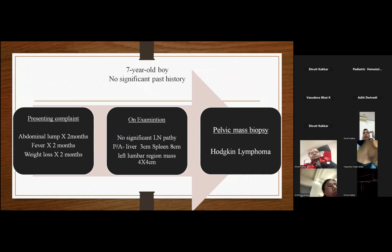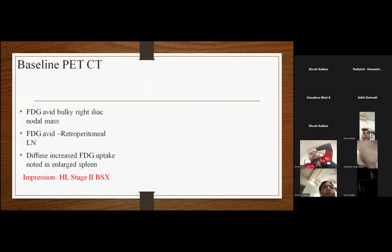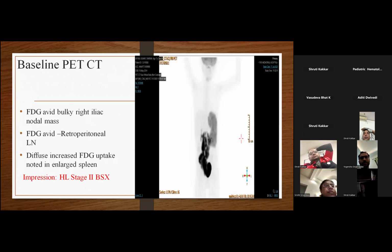On examination, he was found to have no significant lymphadenopathy. There was hepatosplenomegaly. Along with this, a mass was felt in the left lumbar region measuring 4 by 4 centimeters. This mass was biopsied, and the biopsy report confirmed the diagnosis of Hodgkin's lymphoma. Baseline PET CT showed FDG avid, bulky iliac nodal mass, retroperitoneal lymph nodes, along with splenic involvement. So he was a case of Hodgkin's lymphoma stage 2 BSX.